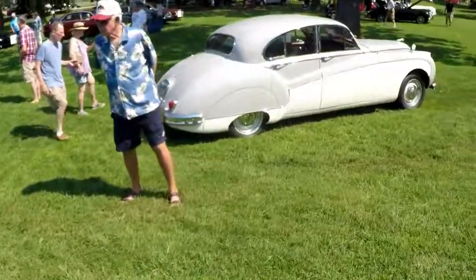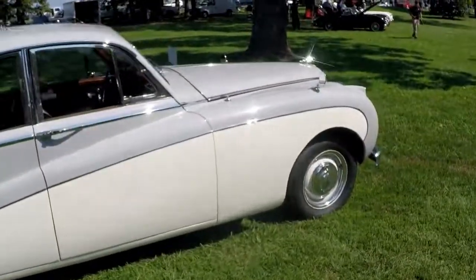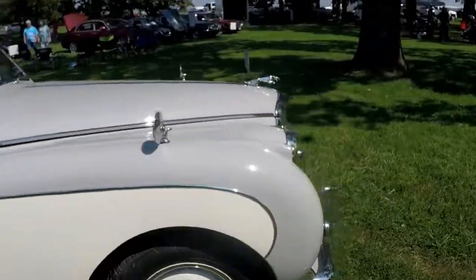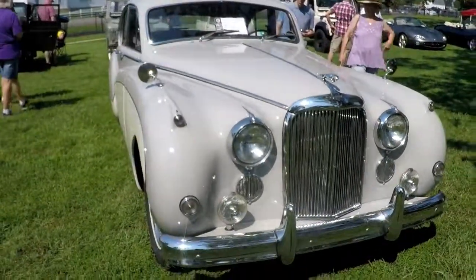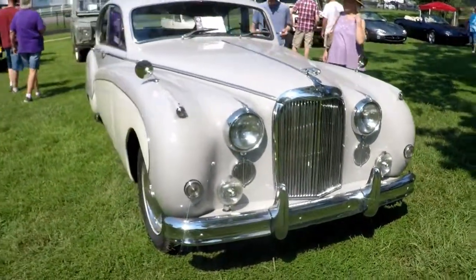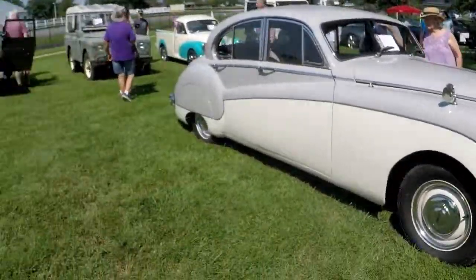Now, we've got two more Rolls Royce to look at. And this nice big Jag. Jag Mark 8, 1958. Did you look at the size of that thing? Lord have mercy.